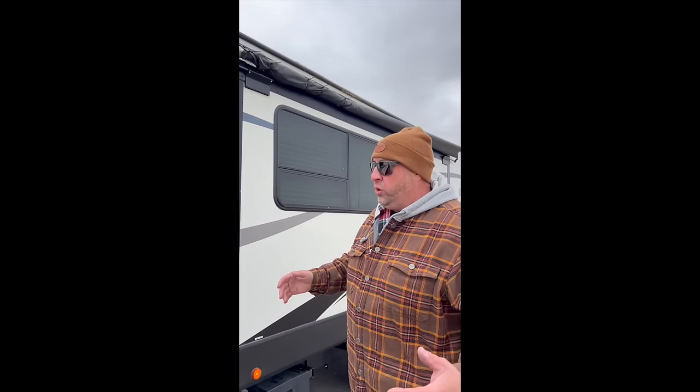Made it to Little America just in time for the snow. But we managed to get the slide topper off there. You can see it, it's laying right here. What a piece of junk that is. Yeah, it ripped completely off from there. So I think it was a combination of being a junk part and the winds. Between those two, it just ripped it right on off that rail up there.